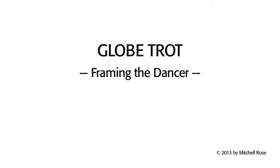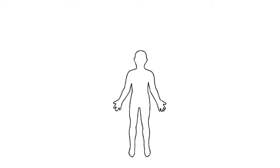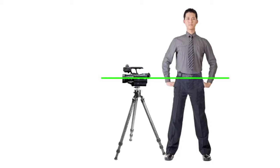Hello, Mitchell Rose here with a training video on how to position the dancers in the frame. All the footage that everyone is going to shoot has to line up perfectly in editing. And that means the dancer has to be positioned with 3 parameters: vertical placement, horizontal placement, and size. For vertical placement, if you divided your frame in thirds, the dancer's knees would always be at the bottom third mark, and their chest would be at center height. And remember that your camera is shooting at your hip height.